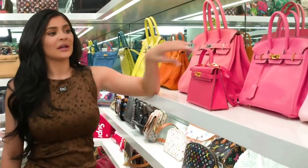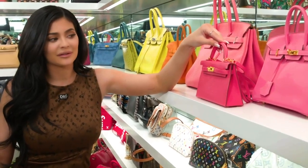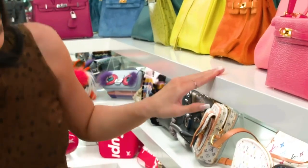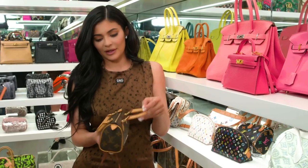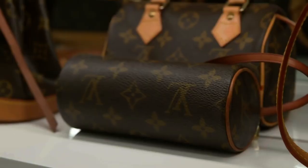This one I'm definitely gonna let Stormy wear, probably when she says, "Mommy, I wanna carry a purse." So this is probably gonna be her first purse. A purse that's also really special to me, well, two purses, are these two purses. My mom gave these to me and Kendall when we were super babies. So I'm definitely gonna give this to Stormy.